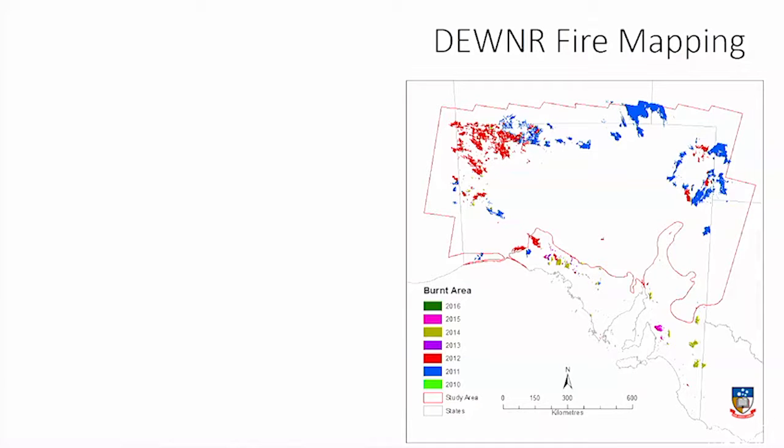Over the years, Doudna have been mapping fire in the state. They have predominantly concentrated on the agricultural regions in the south, and occasionally they've mapped fires in the more arid and semi-arid regions, but particularly when they know there have been big fires. So this data set isn't complete. So it's sort of the best attempt that they've done over the years, and different methods have been used for different years, either using satellite imagery, some GPS, some mud maps. So there's a whole collection of different technologies and approaches to it.